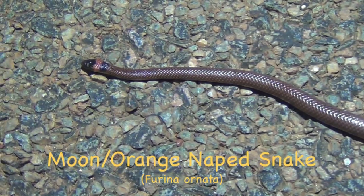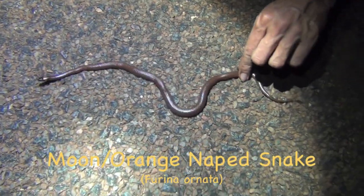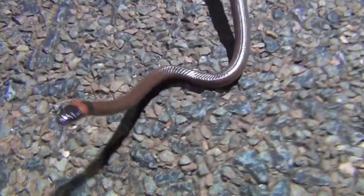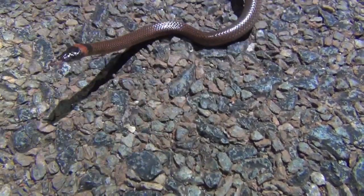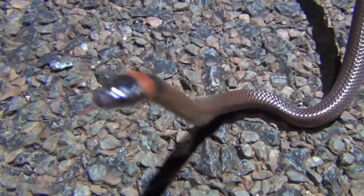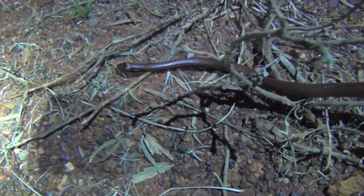Alright, well, this is a mean snake. He is a member of the Elapidae family, but he's not particularly harmful. We'll just move him off the road. They're quite a common species. I'm sure we'll find plenty more. Look at that, he's a bit fiery. Beautiful, beautiful snake. Member of the Furina genus. That's a good predator avoidance thingy. He looks a lot more dangerous than he actually is.